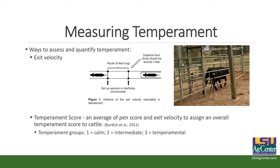So there are a lot of different ways of looking at that. But again, realize that more temperamental cattle are going to perform more poorly than the rest of the herd. That is on top of the liability of you getting hurt and them getting hurt and everything else that falls into that.